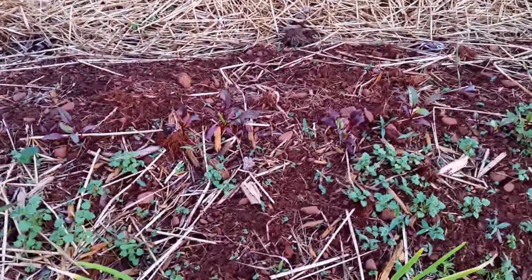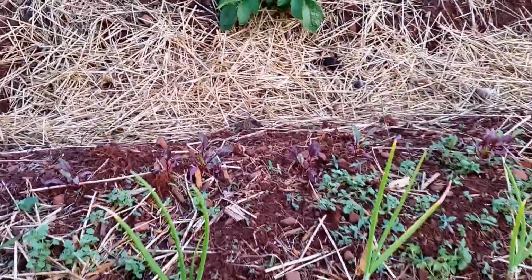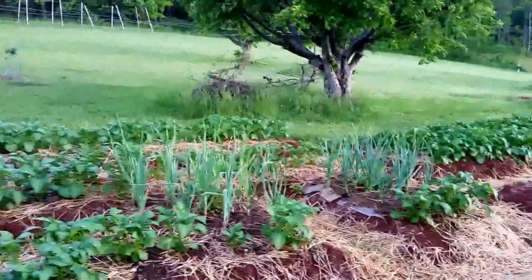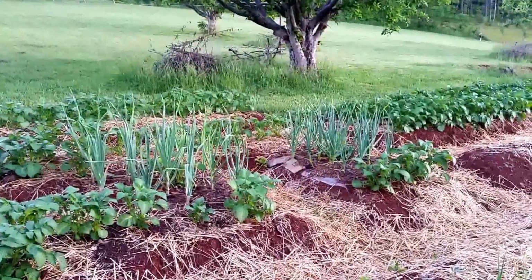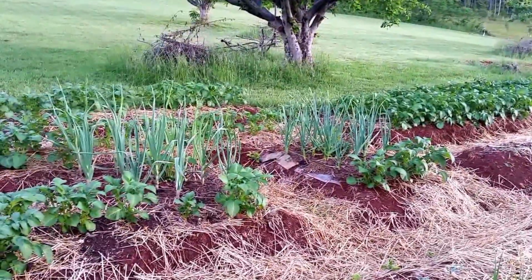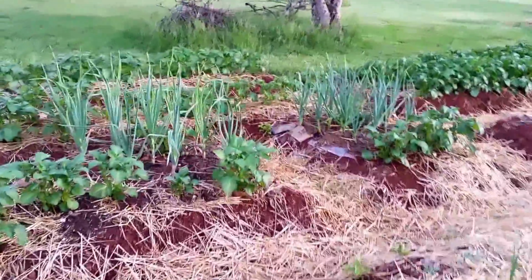The beets, may or may not make it. They're about an inch, 2 inches tall right now. It may get a little bit too hot, but we will see. Garlic is absolutely just amazing right now. Looks like we're going to get a pretty good harvest of garlic.